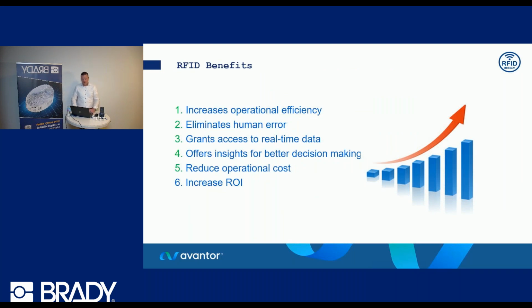What are the general RFID benefits? Well, it increases operational efficiency. As told earlier, if you need to do an inventory check and you're using barcodes, you have to scan them one at a time. With the RFID solution, you can scan multiple items at a time, so you spend a lot less time doing your inventory checking.